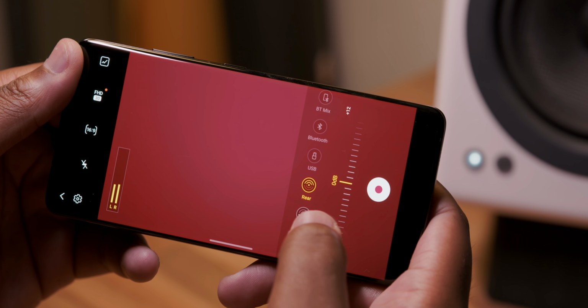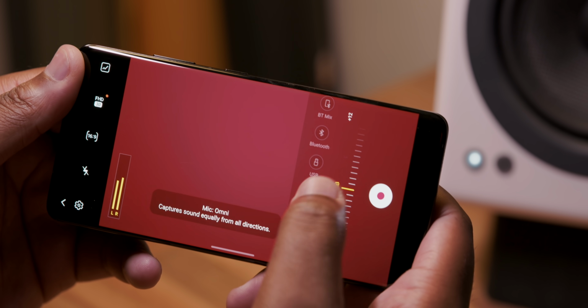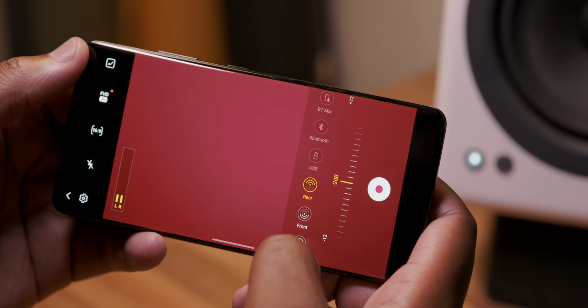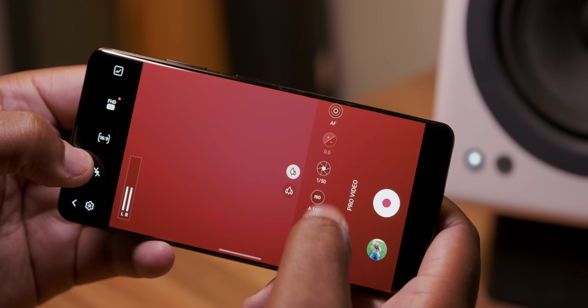One common theme between the stills and the video for the Galaxy S21 Ultra is a straight up abundance of choice. When in video, you can switch to Pro mode and control everything from shutter speed to white balance and next level audio settings, from directional audio like Omni, front and rear, all the way to Bluetooth audio inputs. If you had to create video content and only had the S21 Ultra, you're going to be fine.